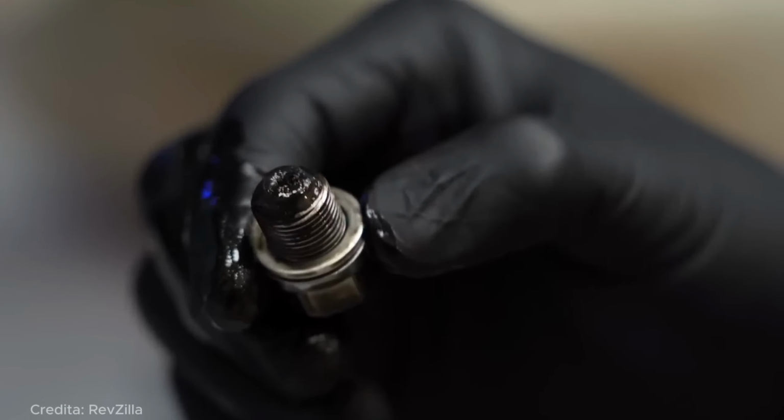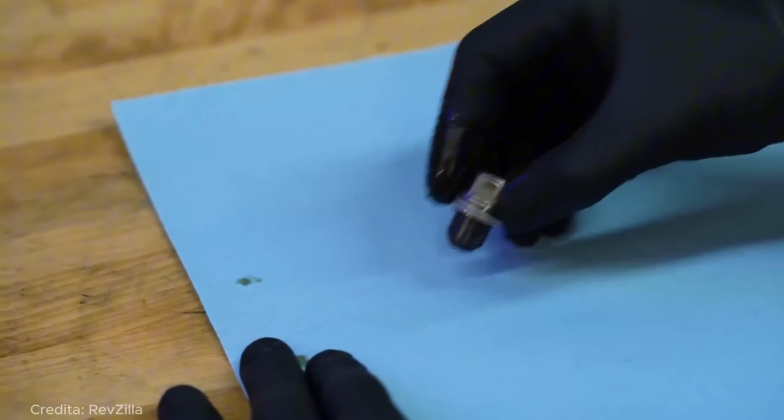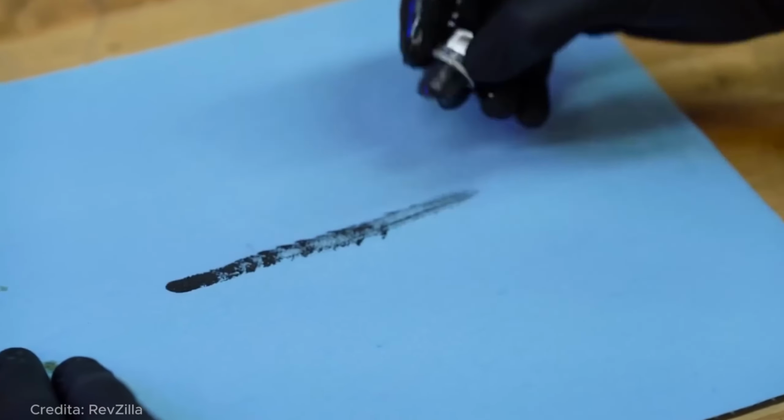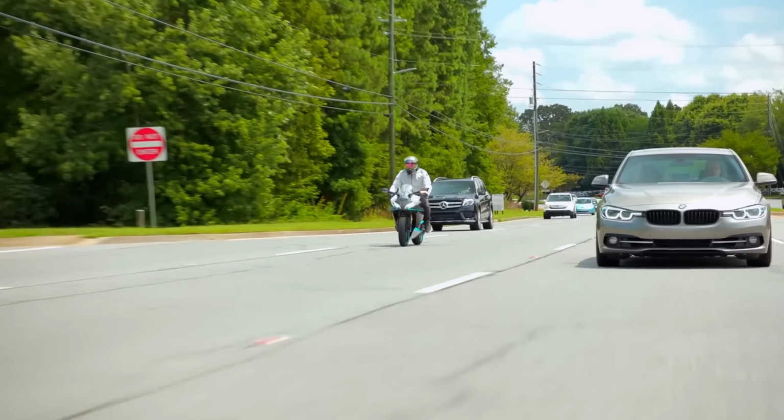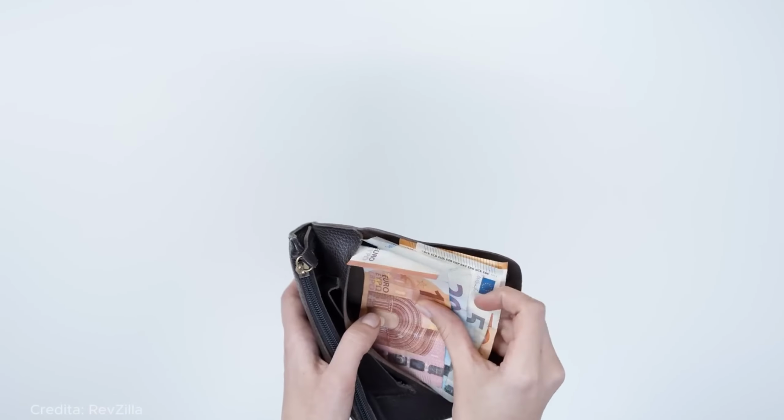A little fuzz on the magnet, normal wear. Big chunks or heavy buildup? Something's breaking down, and now you know before it explodes. It doesn't change how you ride or how you do maintenance, but it gives you one more layer of insight that could save your engine and your wallet down the road.